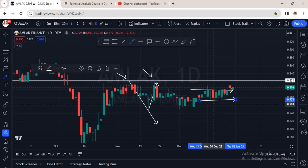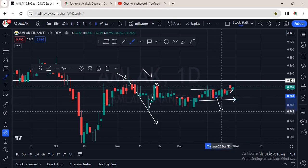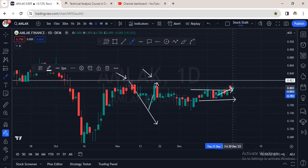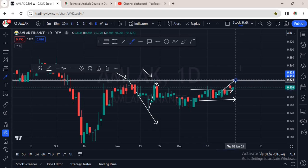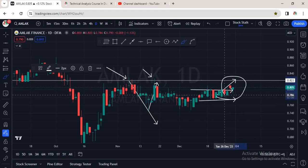Even after this red candle, we should have seen continuous selling pressure. On the contrary, we saw buying pressure coming in. Once it breaks this area, that is 0.820 to 0.825, then there are good chances it will rally till about 0.8850 and 0.900. That is the next strong hurdle. So for now, keep a close watch on Amlak as well. There is potential in this stock.